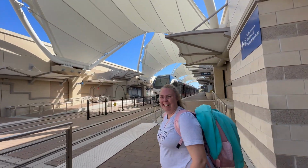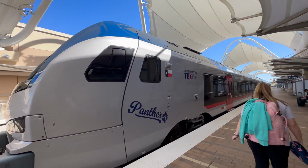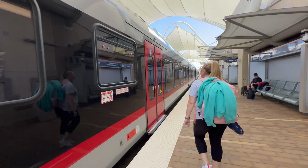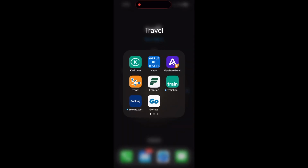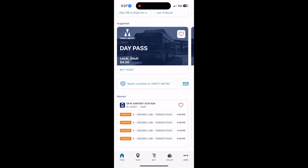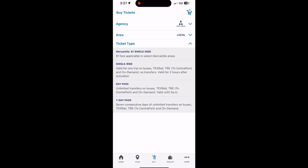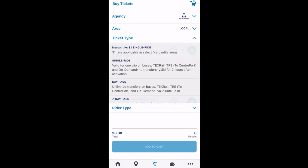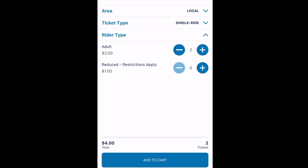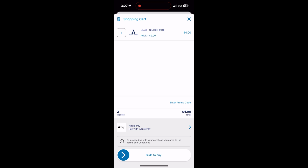This is the Tex Rail train that's going to get you from DFW over to Fort Worth Central, which is where the Amtrak is. This one is $2. You have to buy it on your app. You need to get the GoPass app on your phone, and you're going to look for the $2 tickets. You want local, single ride, and adult tickets. Reduced fares are for 18 and under. $2 gets you onto this train, and you can just buy it through your phone. Easy way, it gives you a QR code, and you can just show the attendant as they come walking through.